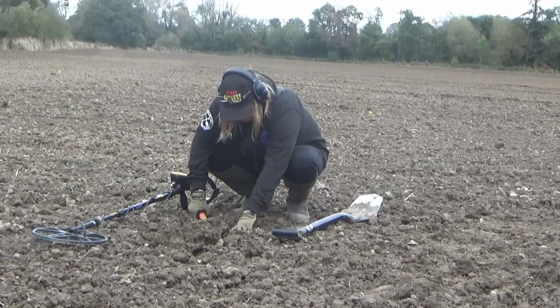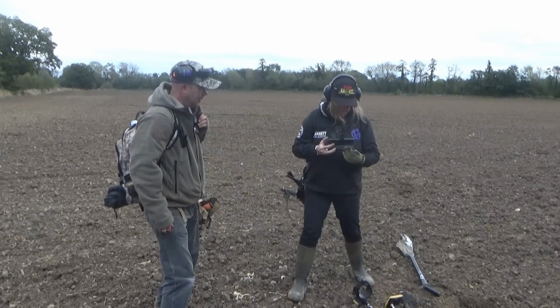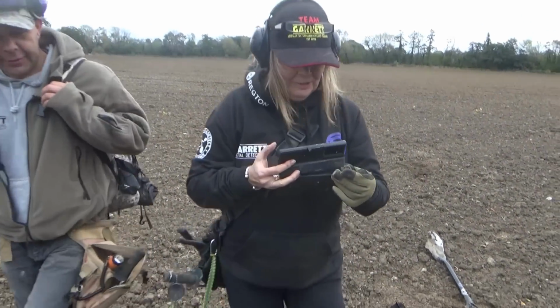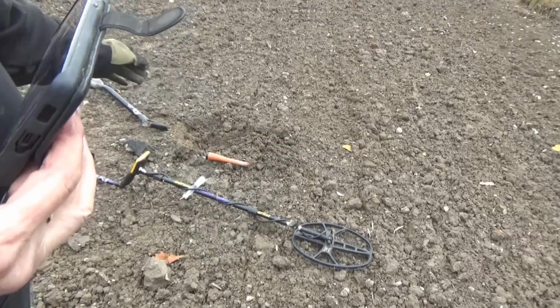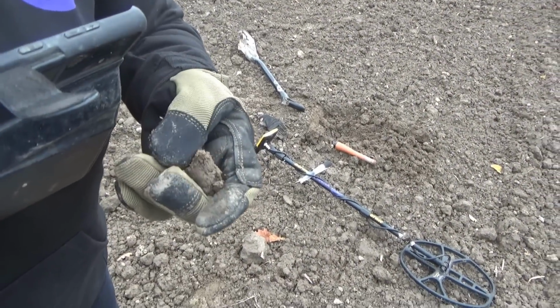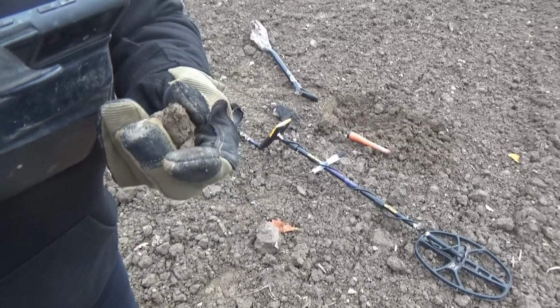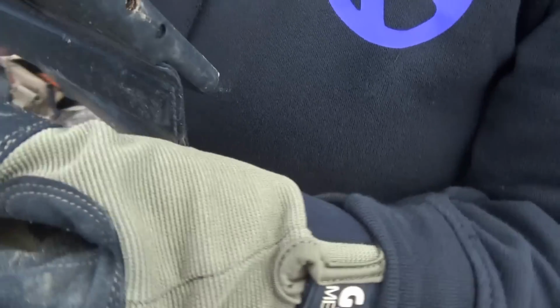I'm not very hopeful. I'm hoping it's not a shiny button. Look, I've not pulled it out yet. It was more crazy that you're sat there and that was my last hole. Oh my goodness, so you've got the little edge of something there. Please be silver. Please be silver. Please don't be anything bad.